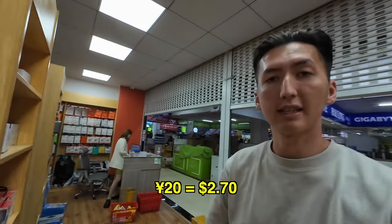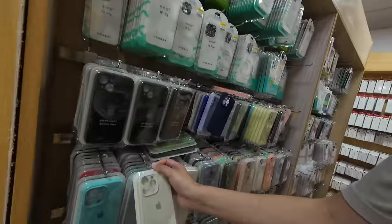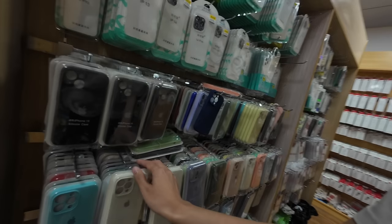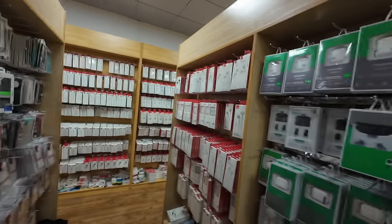Okay, so literally like £2. Imagine if you could just buy loads of these and sell them on Amazon or something, you'll be making a fortune. Usually cases are quite expensive. So yeah, look at all of these. I'm trying to put this back on. There we go. So she has loads of different stuff you can find in these electronic stores. Headphones. But yeah, let's keep wandering around.